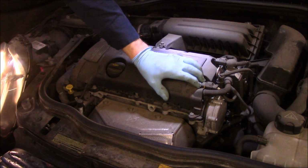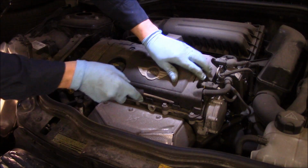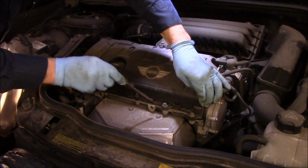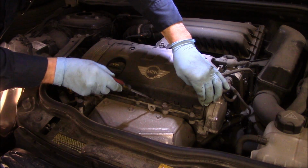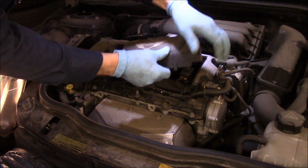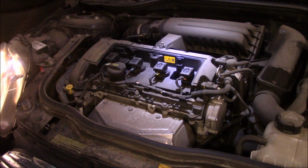Okay, you know what you do? The cover will not come off. It's still down in here. You have to get in here with a little screwdriver and pry on those tabs and just pop it up. Keep slight pressure on the cover. Keep pulling it up, and the tabs will allow you to get the cover off.